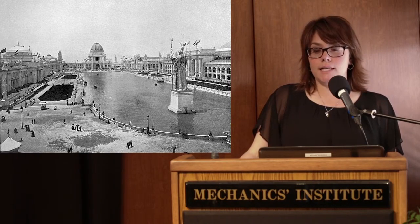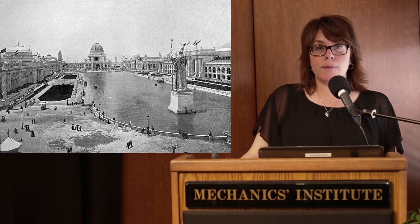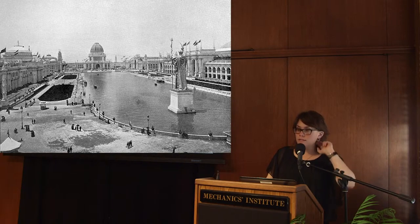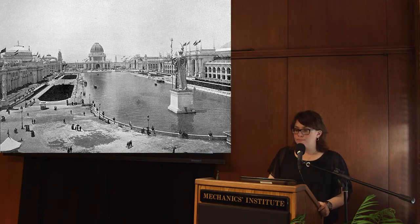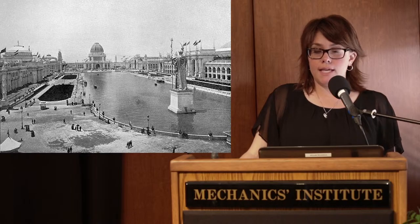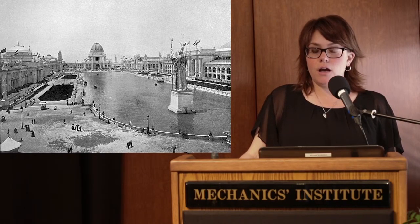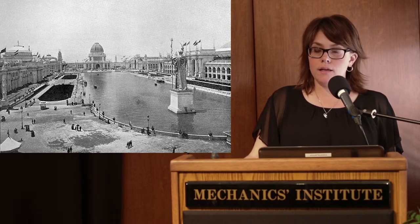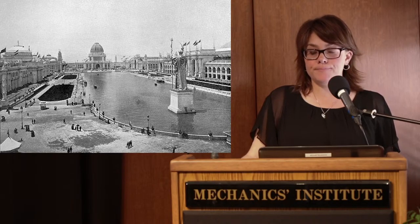Going back to Andrew Hallady, he and several other mechanics members, including another longtime president, Irving Scott, who was the leader of Union Iron Works, were appointed by the California governor to a committee to oversee the representation of California at the World Fair. The exhibits came from all over the state, and to ensure they were ready to go to Chicago, it was decided to host a preliminary fair or practice run at the Mechanics Institute's pavilion.